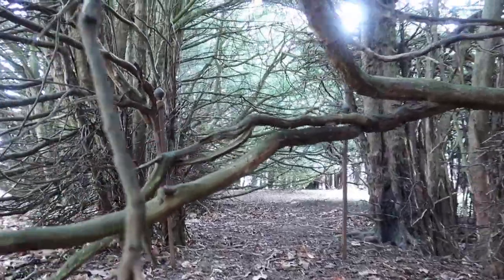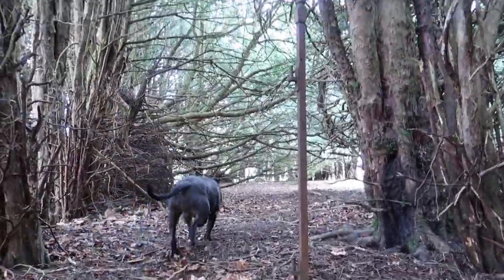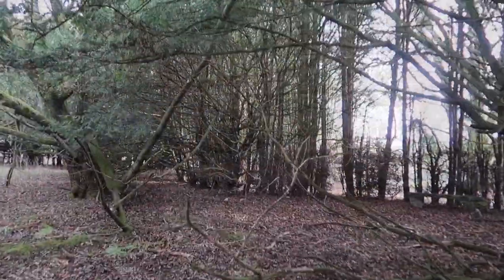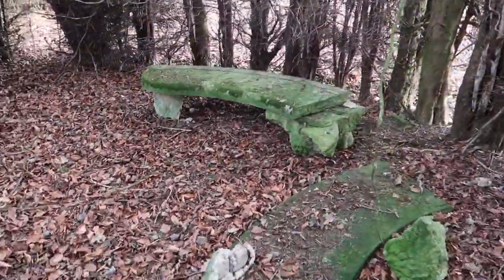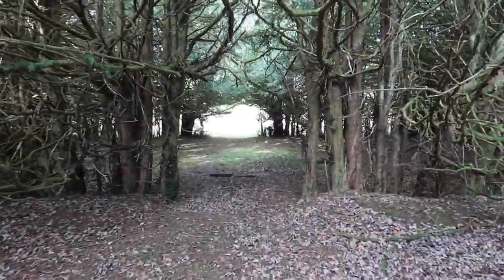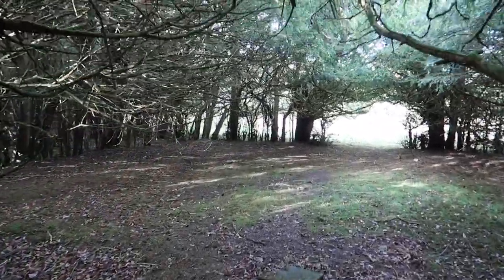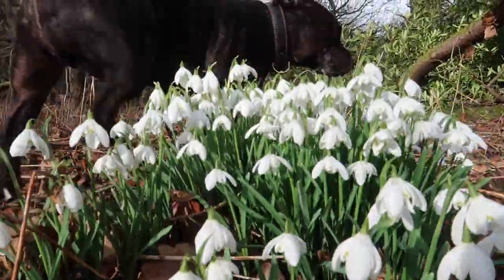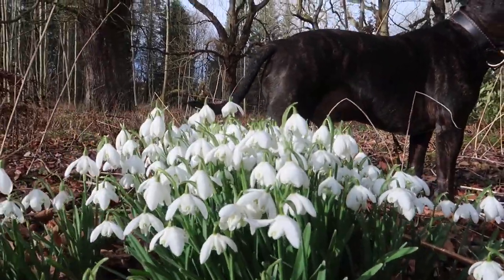Hey, look. Part of the original gate is still here, look. Incredible. Hey, there's some stonework here. A bench. Oh, the gate's long gone, but you can still see where it was. Beautiful snowdrops here in the forest.